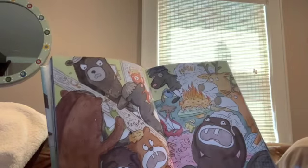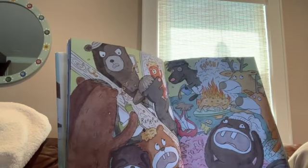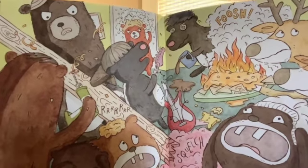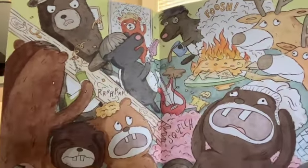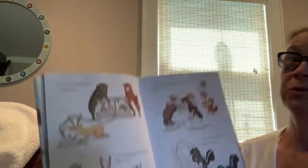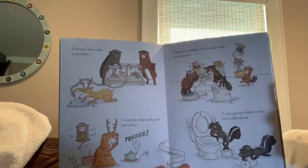Maybe they should go back, let's say. Uh-oh, now there's fighting. Whoosh, brr, squelch. Oh no, they're yelling. They're trying to put out fires. They're making a really big mess. What do you think? Is it time to go back to the woods? Everyone was ready to go home. Do you ever feel like that after a vacation, like it's time to go home?